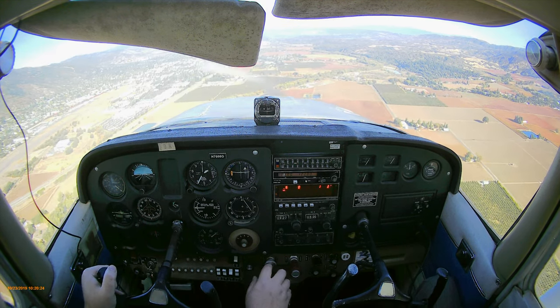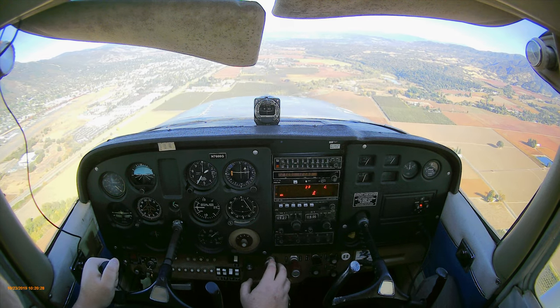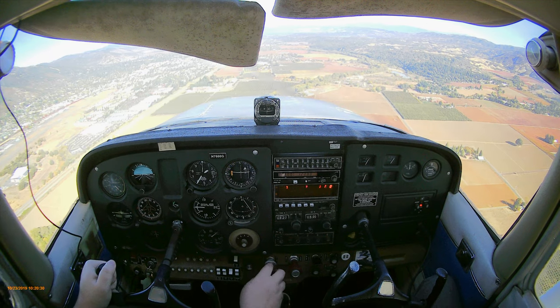You want to tell them where? Ukiah traffic, 66 Gulf is left downwind for a full stop, 15. Ukiah.